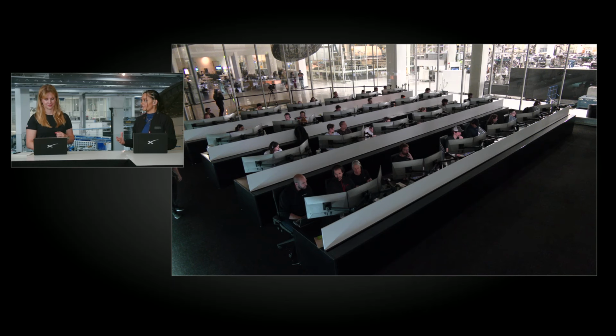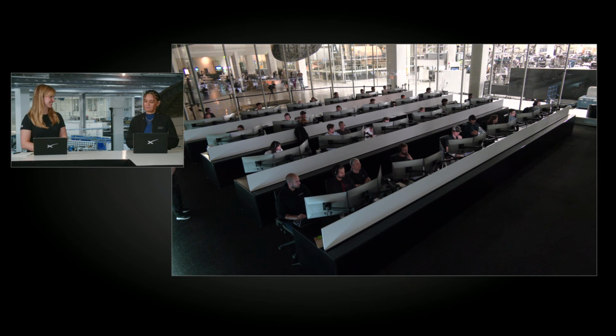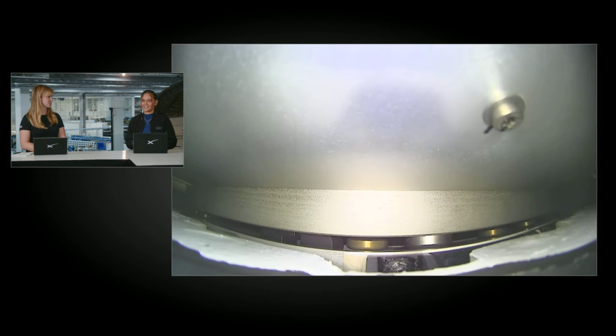Again, we don't have the trunk of Dragon anymore, so it is on internal power, but it's enough power to keep everything cool inside the cabin, because as it re-enters the Earth's atmosphere, it can get up to about 3,500 degrees Fahrenheit, which is pretty hot. Yeah. We've heard from some of the crew members that have flown on Dragon that sometimes they can even see some of the sparks through the window.